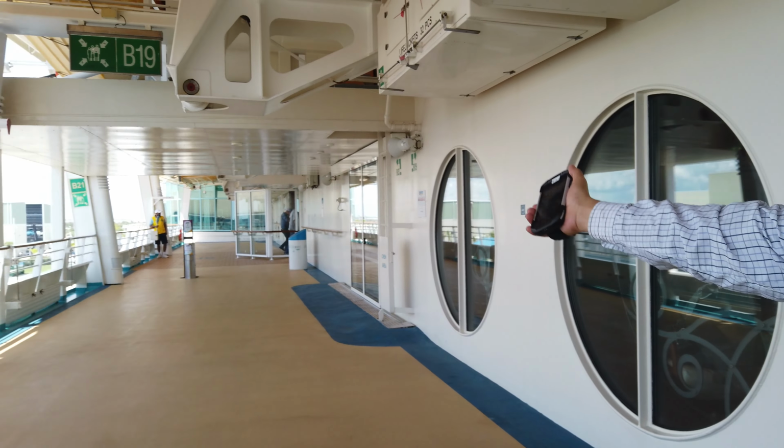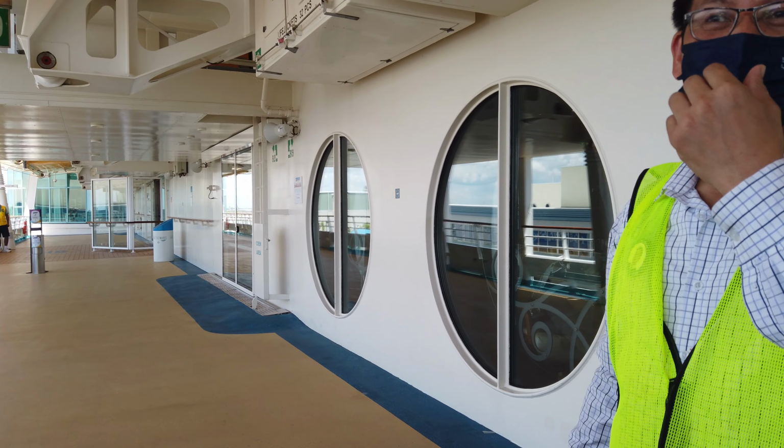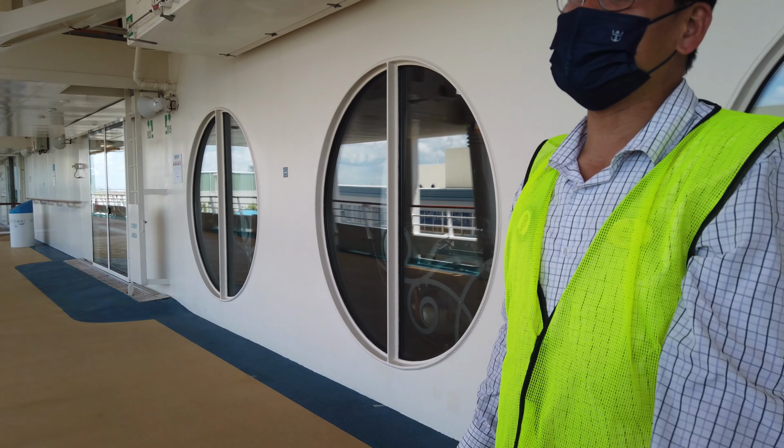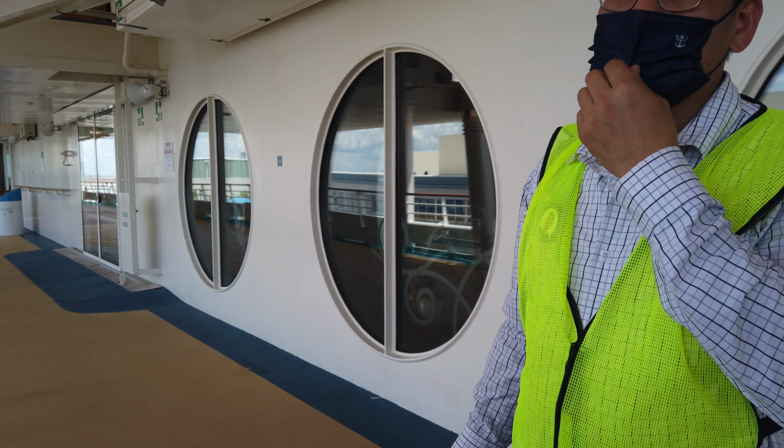Deck 11. Tapos kuya, yung mga kwarto, mamaya pa. Mga alas ko. Okay. Pagkatapos mo yan, mga bandang alas ko. So we're coming into the actual ship, guys.